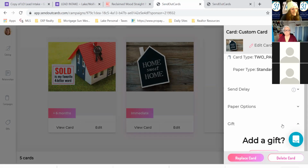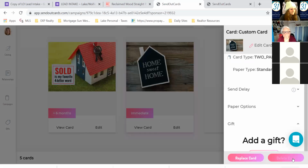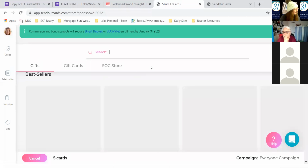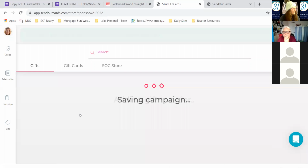So let's just say I wanted to establish this campaign so that the very first card that went out includes a little gift. Maybe you send them a couple of brownies for each new person that you start on this campaign. The point is that I could go ahead and add a gift to this. Hold on just a second. Add a gift. Let me go right here. Let's just, for this example, let me just show you what it would look like. We all love the two-pack brownies, so let me just add the brownies on here.